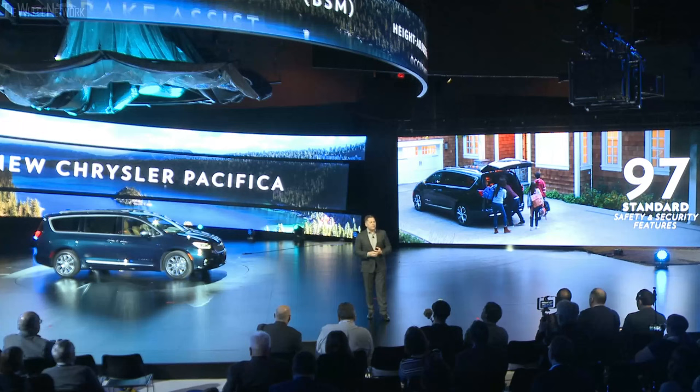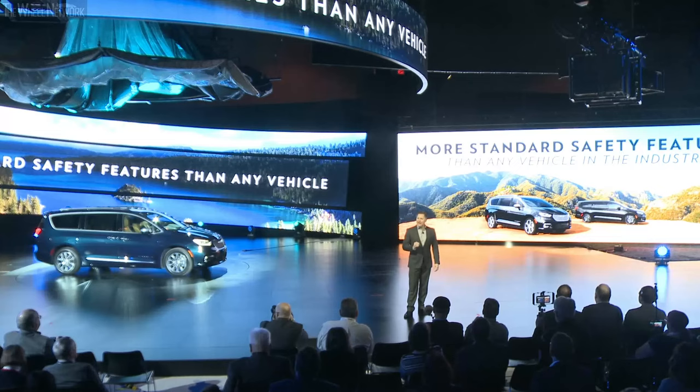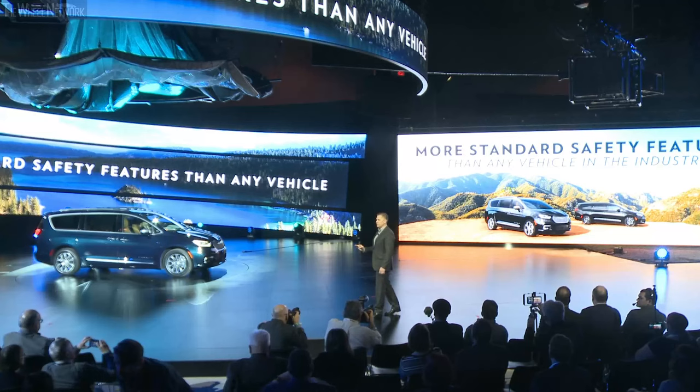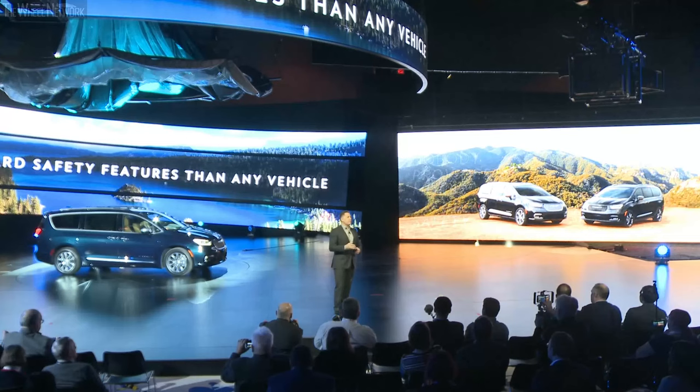Those 97 standard safety features give us more than peace of mind. They give Pacifica more standard safety features than any vehicle in the industry, from any manufacturer, at any price. That's a commitment to something more than just mobility. And anytime we've seen a way to strengthen our vehicle, we've raised the bar on the entire category.